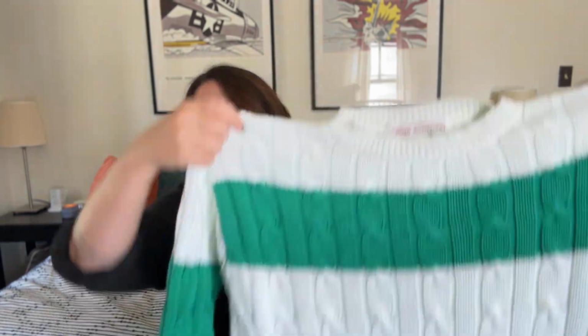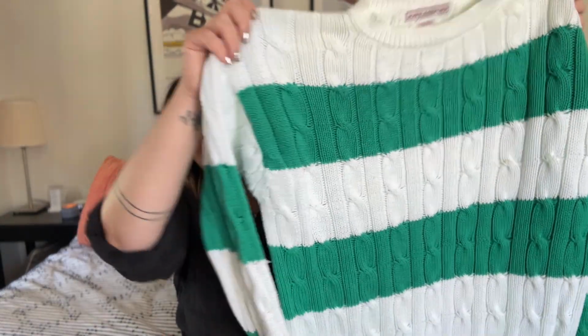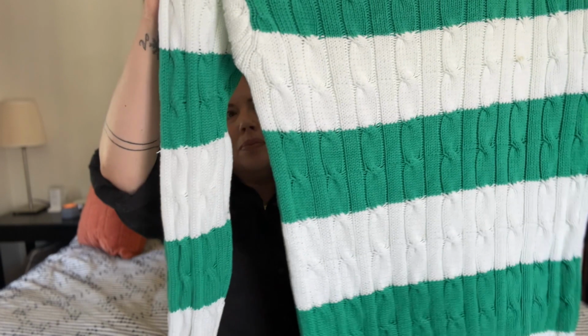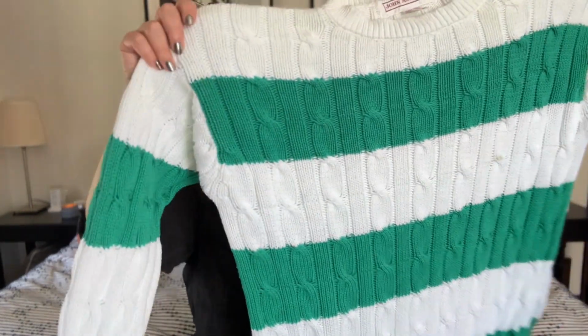Let's see the goods. The first piece I found, and this is a vintage piece. This is a John Ashford shirt. I believe this is a men's size large. This is a cotton cable knit sweater, so it can be for women or men, if you like that oversized boxy feel. I just love the preppy feel of this. It's really well made. This is a nice high quality cotton knit. There are a few little stains on it, but I'll work on getting those out before I sell it.